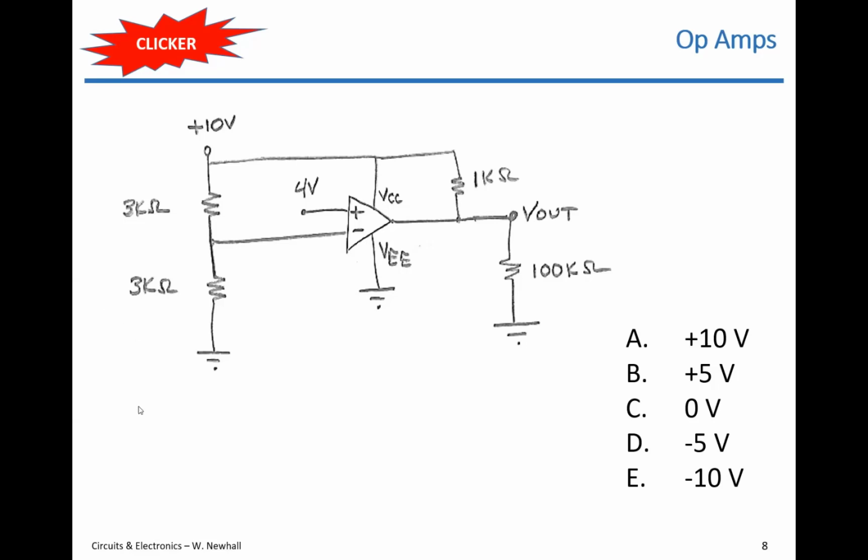So my hint on this problem was there's no connection between the output and the inverting input through a component that doesn't go through a power supply or ground, and that means that there's no negative feedback. Okay, so no negative feedback, which means this is a comparator comparing the voltages at the op-amp inputs. So we need to figure out what this other input's node voltage is.